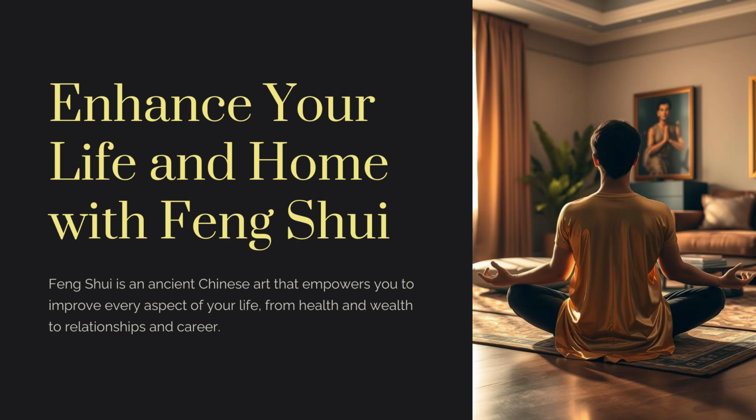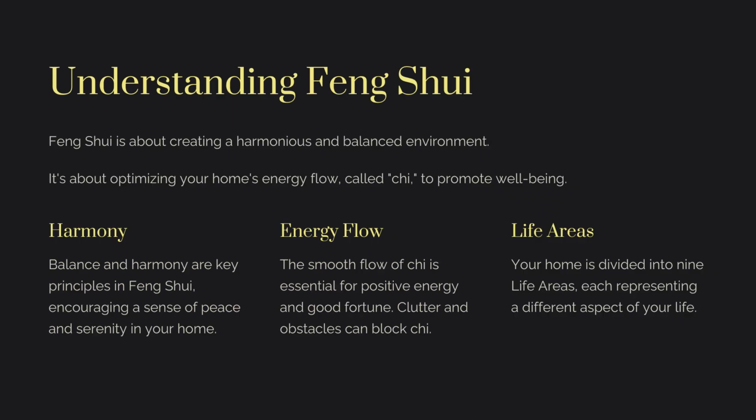Feng Shui is an ancient Chinese art that empowers you to improve every aspect of your life, from health and wealth to relationships and career. But how does it work? By enhancing your environment according to principles of harmony and energy flow. Feng Shui ensures that your surroundings positively influence your life.